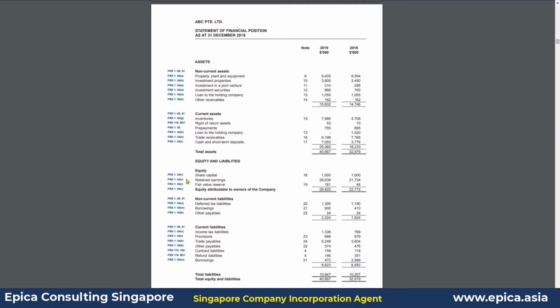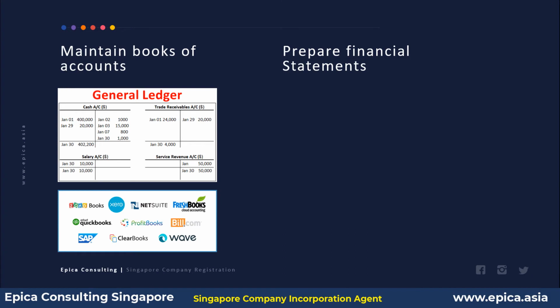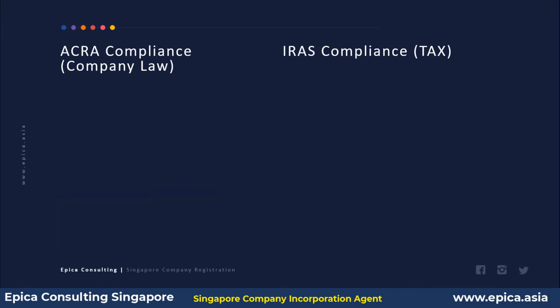I'll go back to the presentation. So maintaining books of accounts and preparing financial statements is the first step of this compliance. Once this has been done, the next step is to file it with ACRA and IRAS. On the left hand side, I am showing compliance with ACRA, which is under the Companies Act in Singapore. And on the right hand side, I am showing you IRAS, which is tax compliance, and IRAS is the Singapore government's revenue authority. Under ACRA, the first responsibility is to hold an annual general meeting within 6 months from the end of the financial year.